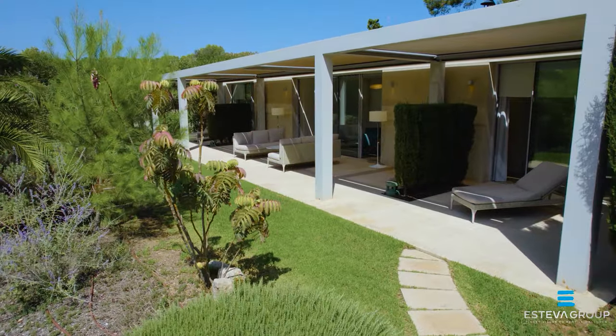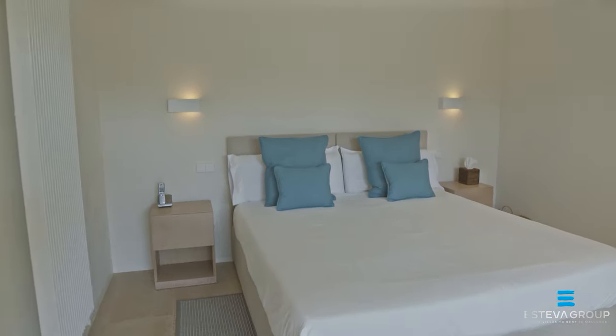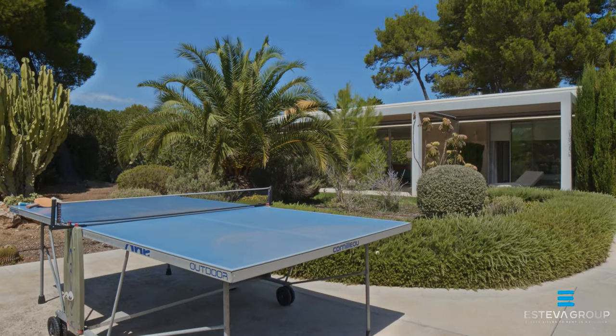On each side of this hallway is one bedroom with its own large glass door that connects to a private, separate terrace. When opening the glass door, you get to enjoy the feeling of outdoor living.